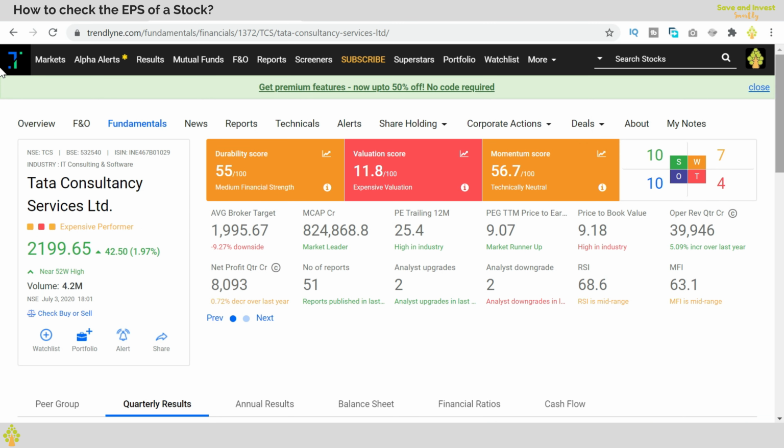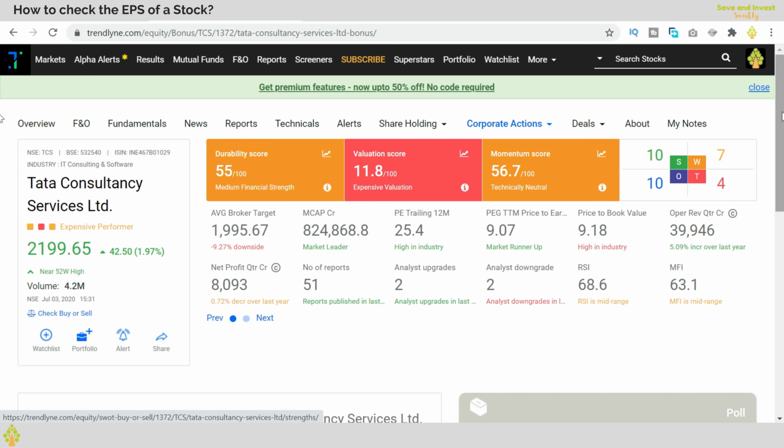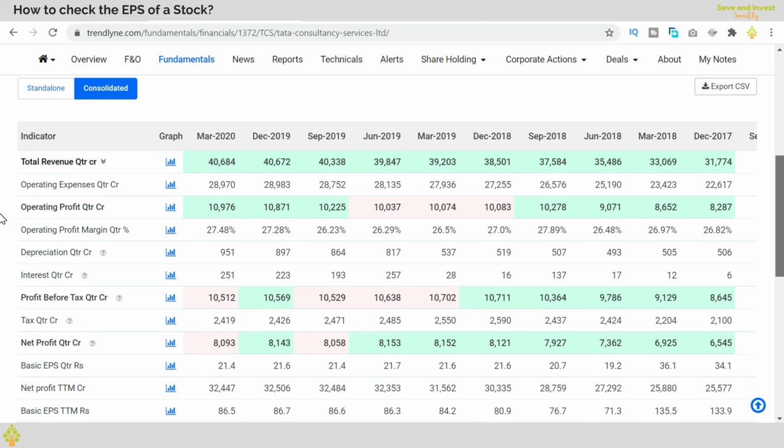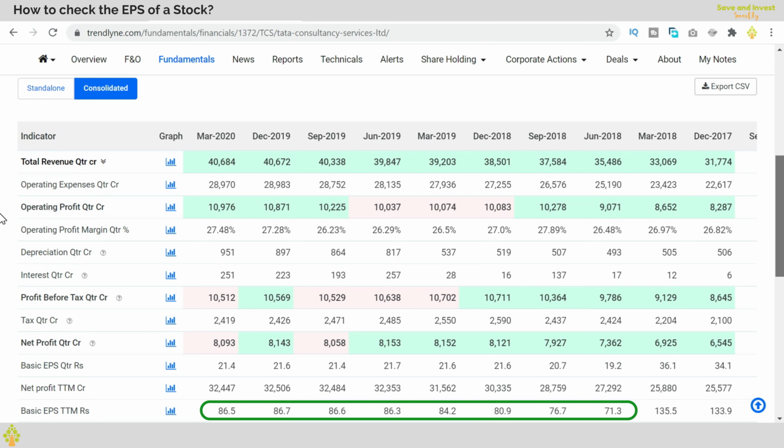To confirm this, let us check the corporate actions and then bonus. You may see that there was a 1-to-1 bonus share given in June 2018. If EPS value drops due to bonus or share split, you don't have to worry. From June 2018 to current period, you can see that EPS value is consistently increasing, which indicates TCS is generating consistent profits for the shareholders.